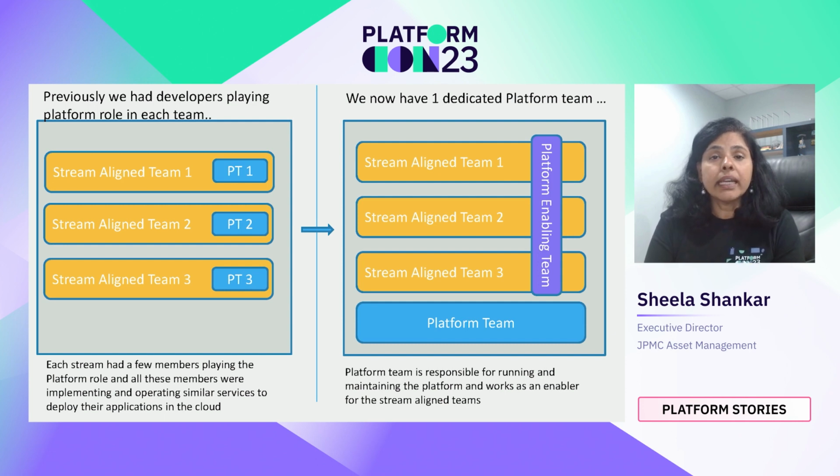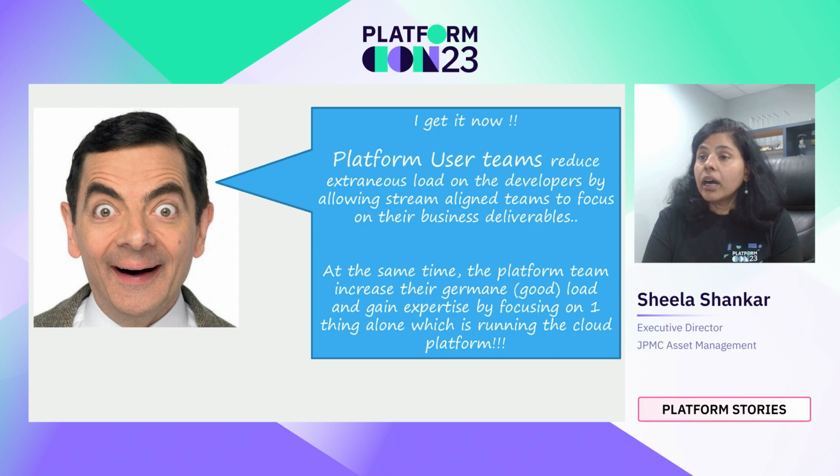So this helps in reducing the cognitive load, because now the platform user teams increase their germane load, they have to only focus on the cloud platform, and the application streams, they are only focusing on building application logic. So it works for both the application teams as well as the platform teams by giving them just one area of focus.